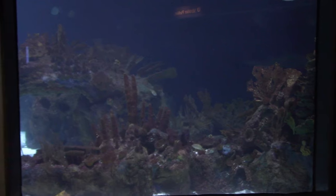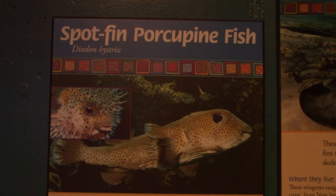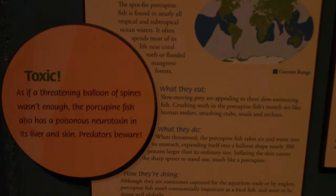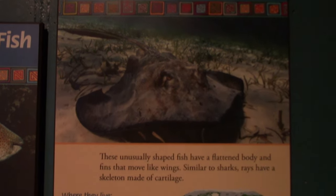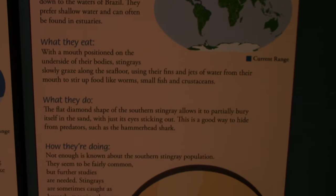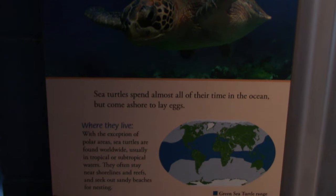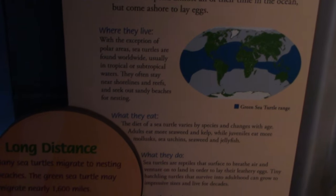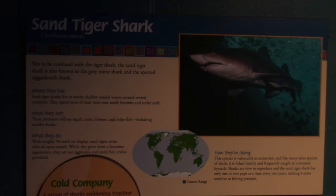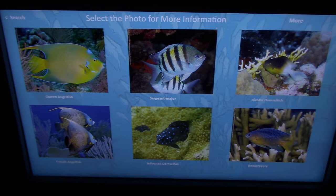Shark reef. Oh man, we got this great big tank here. We see some green moray eel. Spotfin porcupine fish. Southern stingray. Green sea turtle. Got saving sea turtles. Got sand tiger shark. Trevally jack and horse-eye jack. So we got a fish we'll see in here with them.